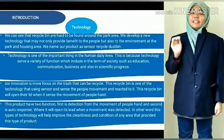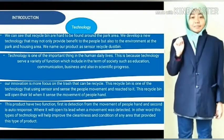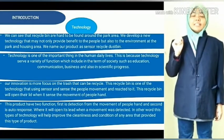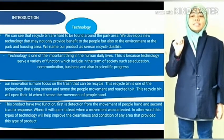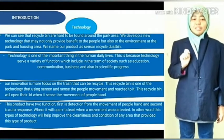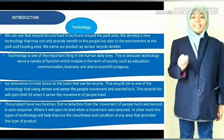Technology is one of the important things in human daily life. This is because technology serves a variety of functions in society, such as education, communication, business, and also scientific progress. We developed a new technology that may not only benefit people, but also the environment at the park and housing area.